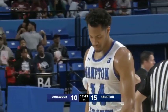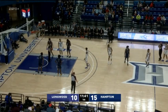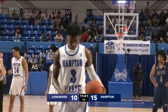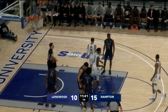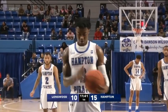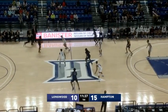And welcome back to ESPN Plus for the Hampton Pirates up by five to the Longwood Lancers. And Warren will be going to the line here for some free throws after that hit that he took. Yeah, that hard fall. And good to see him back on his feet and at the free throw line. First one is no good. Still trying to get his legs back. Both free throws no good, but Warren does have 5 rebounds, 5 points.